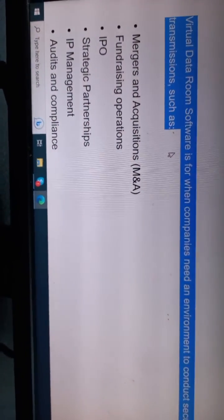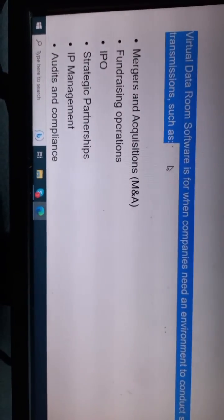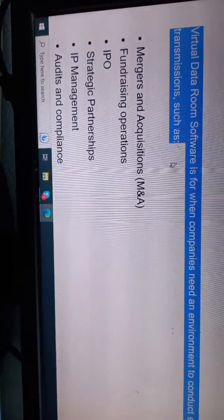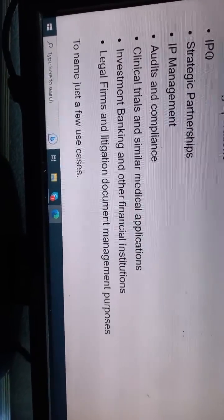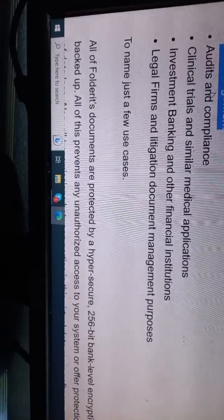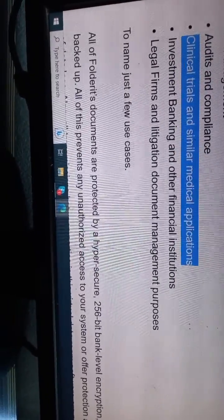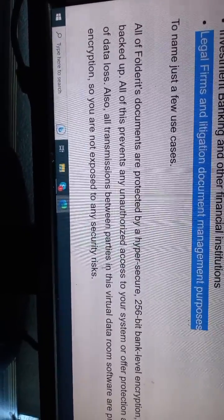Virtual data room software is for when companies need an environment for data transmission such as mergers and acquisition, fundraising operation, IPO, strategic partnerships, IP management, audit and compliance, clinical trials and similar medical application, investment banking and other financial institutions, legal firms and litigation document management purpose.